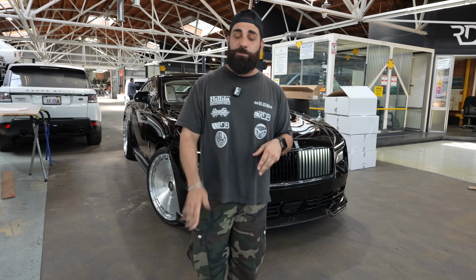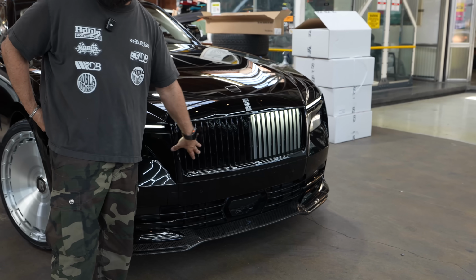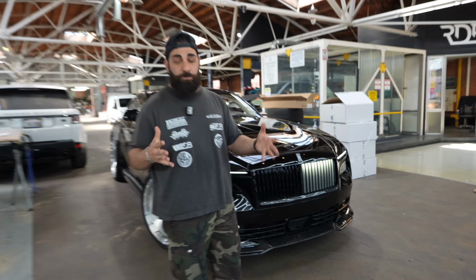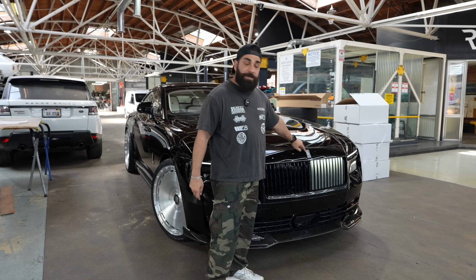I've known him for a long time. We did a BRABUS G-Wagon for him many years back. You can see instantly the white behind the grille. That's probably the coolest wow factor here. White inside, and you got the black and white emblems to match.